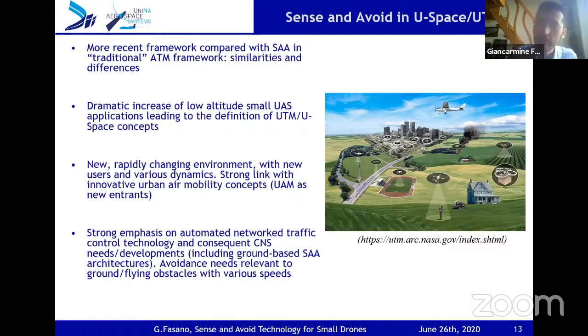Okay, jumping to the second part of the presentation, sense and avoid in U-space UTM represents a much more recent framework that has some similarities. Basically, it is somehow a problem that is scaled down in terms of speeds and dimensions, but there are also some key differences. Of course, this framework has come from the increase of small UAS applications.